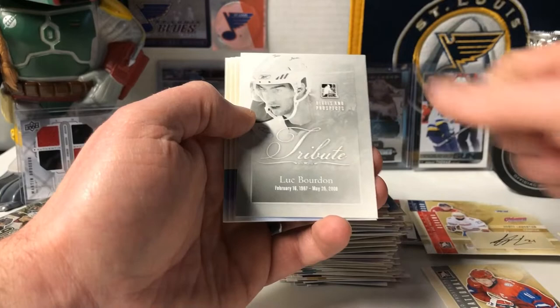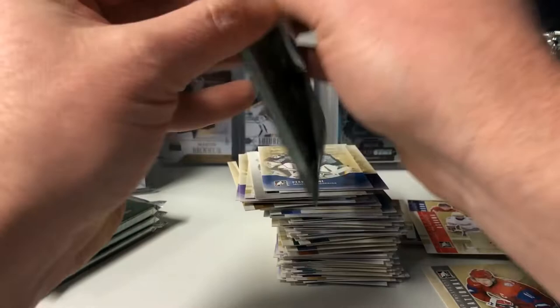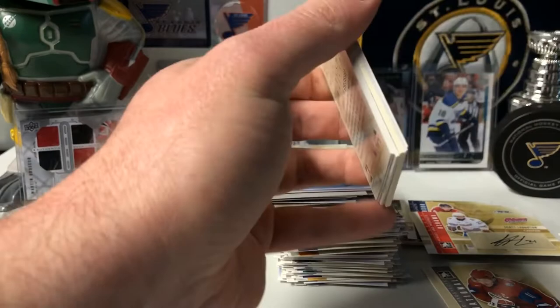Another guy that passed away, Luc Bourdon. Dustin Brown, Corey Perry, and Pekka Rinne. So it definitely has beaten my expectations on what I thought I would get per box. So pretty excited so far.